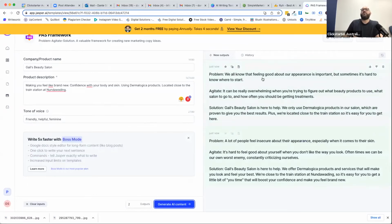So it starts off with the problem. We all know that feeling good about our appearance is important, but sometimes it's hard to know where to start. Then it says, okay, the agitate part. It can be really overwhelming when you're trying to figure out what beauty products to use, what salon to go to, and how often you should be getting treatments. Gals Beauty Salon is here to help. We only use dermatological products, which are proven to give you the best results. Plus, we're located close to the Australian station, so it's easy for you to get here.